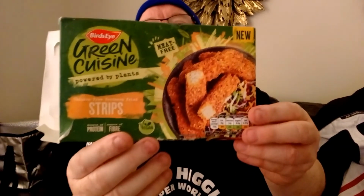So I did try them without curry. If anyone comments in the comments, did try them without curry. Well, there they are. They do look like chicken. You really do.